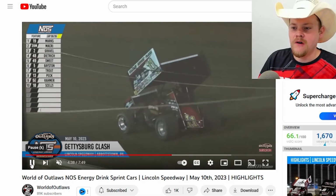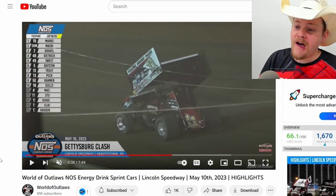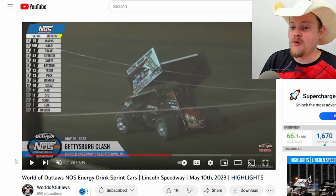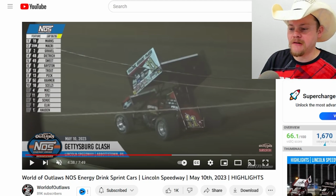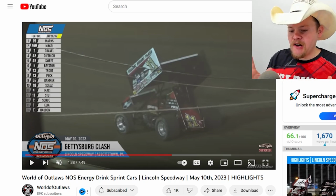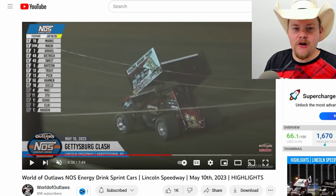And now TJ Stutz comes in here with his very well-qualifying ass. I'll tell you that. He's really good at qualifying, which is why he always is in the A-mains of these outlaw races, which is everything qualifying, by the way. He brings out the yellow, and at this point of the race, I said, it's over. And when I say that, clean air is so much of an advantage in sprint car racing.